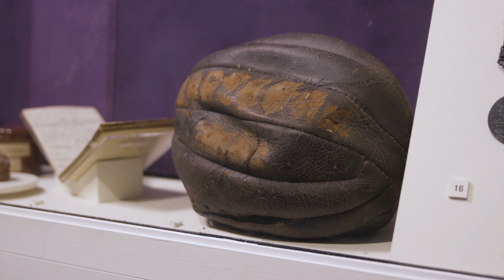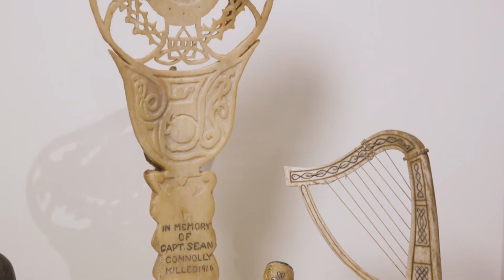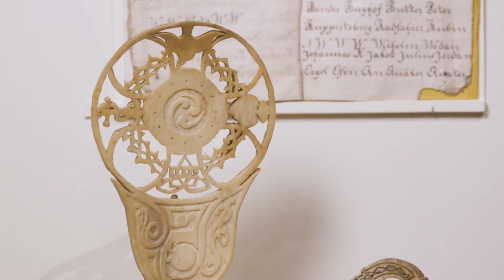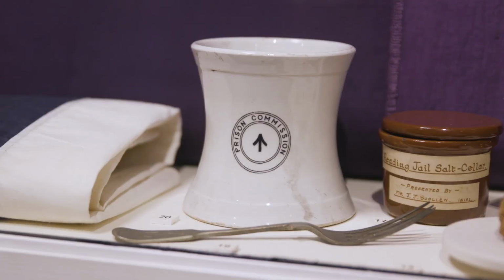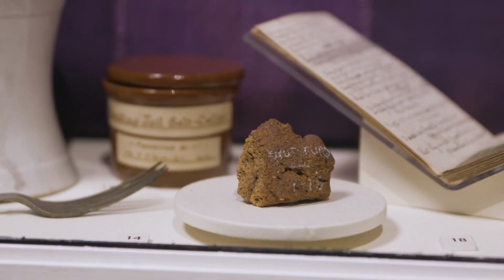They got a rugby ball and they blew it out of shape and used it as a Gaelic football. And one of the fields nearby was nicknamed by the prisoners as Croke Park. They also would have made arts and crafts, and they made a monstrance here made out of the shoulder bone of a cow. But there were also everyday items like forks and cups that men took home with them as mementos or souvenirs of the time that they spent in Frongoch.